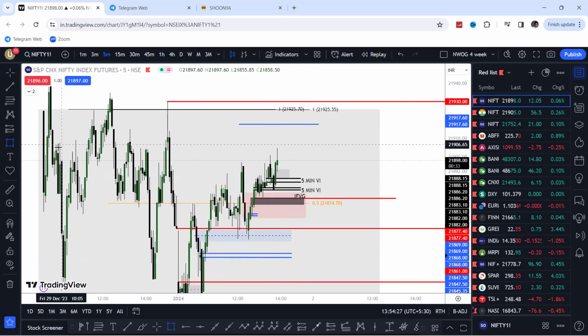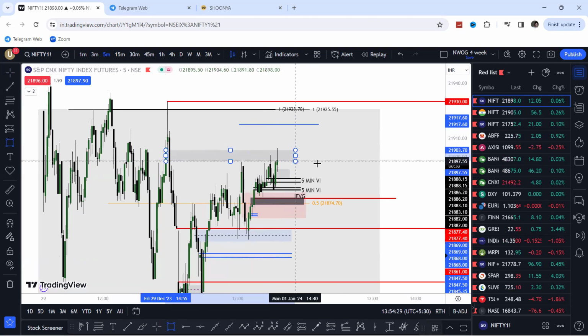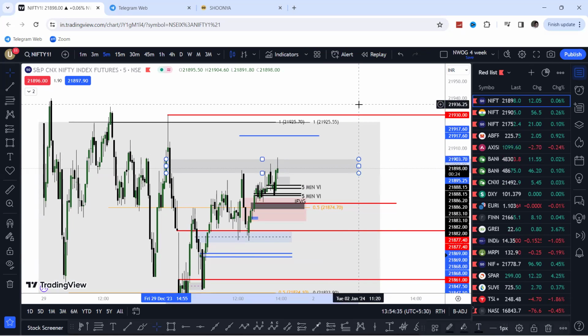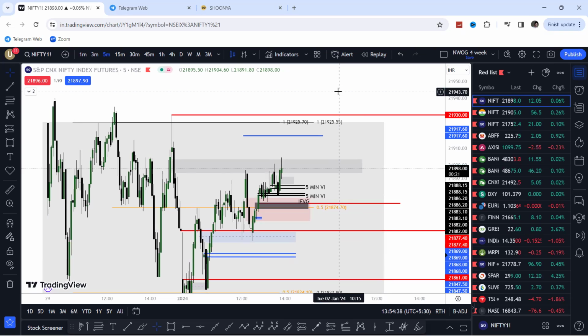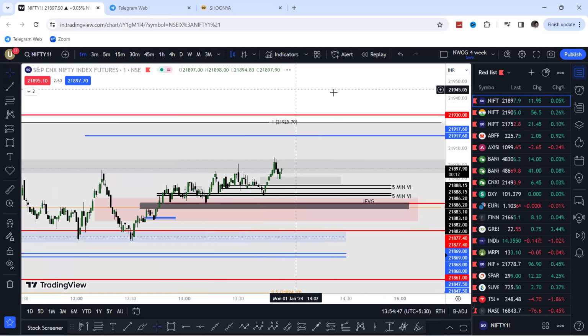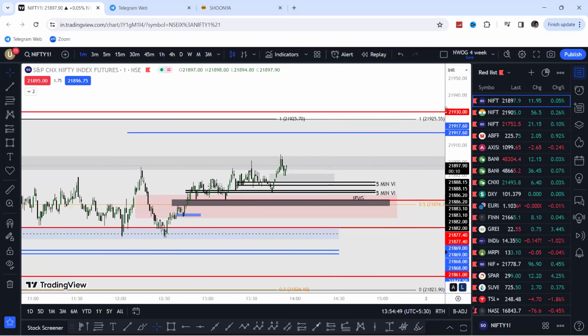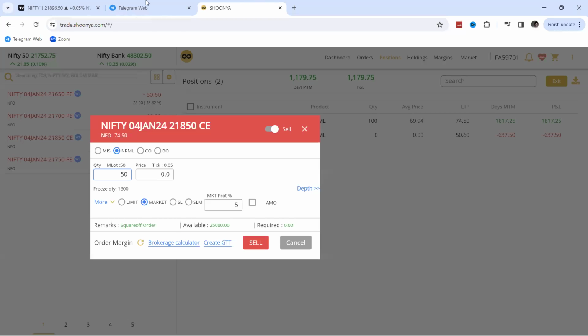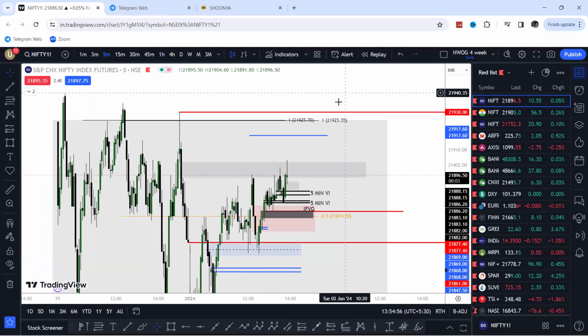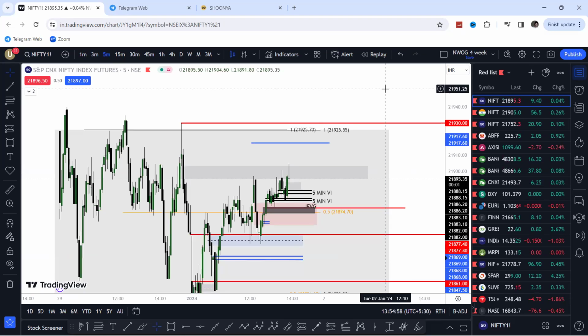So now on the left, if you see, there's a fair value gap. Again, it should act as an inversion fair value gap. But am I going to take a trade there? No, I'm not going to enter anything. I'm going to use this to see if it can act as support so that my order flow is in place. That's important. This is taking a lot of time.